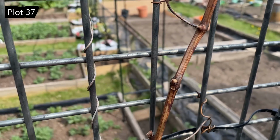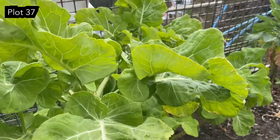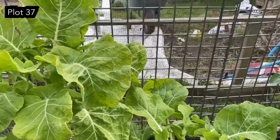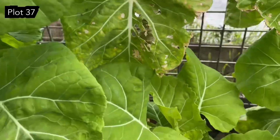Very exciting. Tree cabbages. So I get so many questions about tree cabbages. They are something very specific that you can buy from Real Seeds, and they're a beautiful perennial cabbage leaf that you pick like a kale.